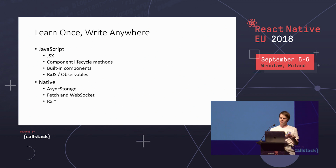You have a declarative thing like JSX or XAML or QML that allows you to do tag-based composition. You have your component lifecycle methods, your componentDidMount, those kinds of things. You have your built-in components like your TextInput, your ImageBackground, your Touchable, those core primitives. And then you have RxJS and observables or any other stream-based kind of pub/sub thing.